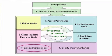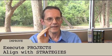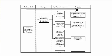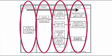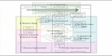In Step 7, well-scoped projects are executed which are in line with previous analytically, innovatively determined strategies that are linked to SMART satellite level metric goals. An enterprise process improvement, or EPI, plan provides direction for high-level goals through strategies and high potential areas to projects that benefit the big picture as described in Steps 4 through 7 of the IEE system.